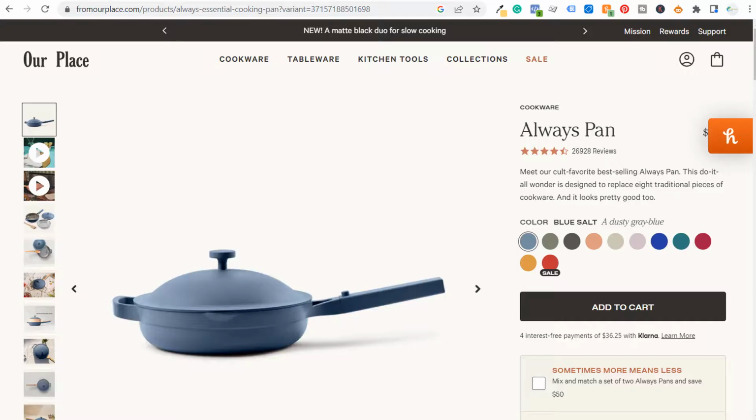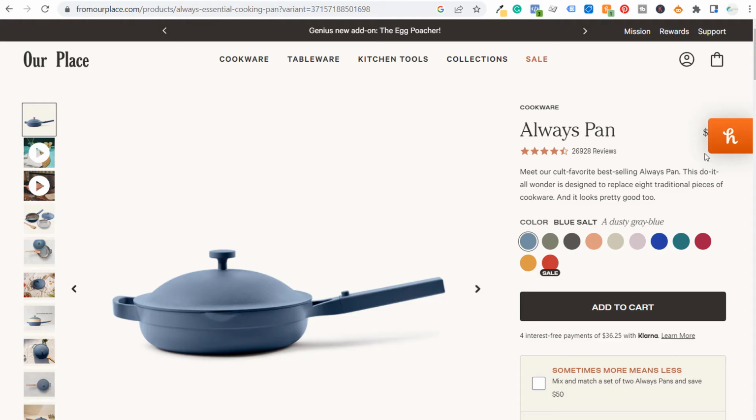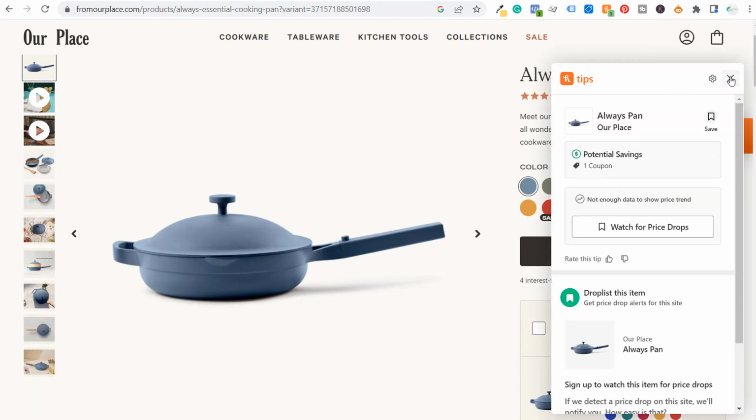Next is going to be Our Place. So they have the Always Pan, and you can see here what they're selling to you is this do-it-all wonder designed to replace 8 traditional pieces of cookware, and it looks pretty good too. So they have a bunch of different colors so you can match them to your kitchen. They're not cheap. I mean, these are over $100 each. If you're purchasing it, you can see $145.